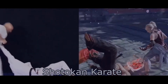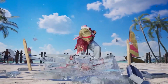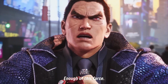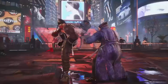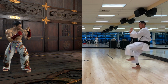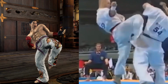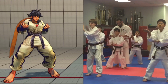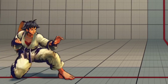Lei is one of your best overall representations for a 3D fighter for this martial art. Kazuya I put up there too, but he heavily borrows from multiple karate styles, so he's a jack of all trades when it comes to his multiple influences, being loosely based off of Shotokan and other different aspects out there. Makoto from Street Fighter is your best representation of Shotokan karate aspects in a 2D fighter.